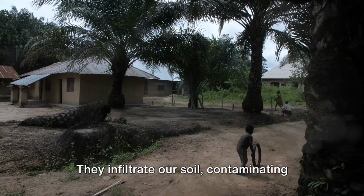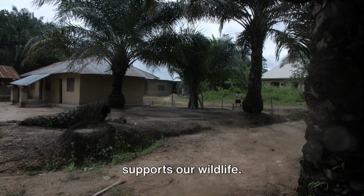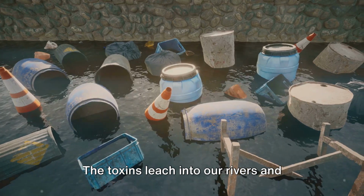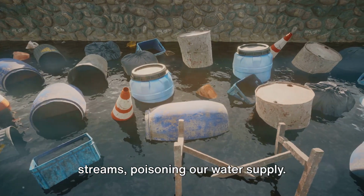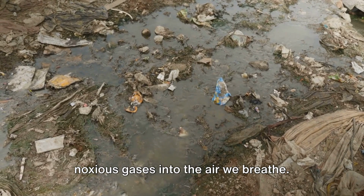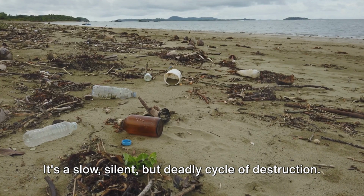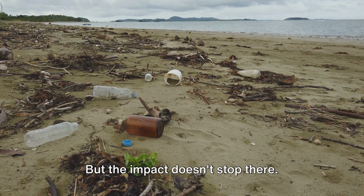They infiltrate our soil, contaminating the very ground that grows our food and supports our wildlife. The toxins leach into our rivers and streams, poisoning our water supply, and as they break down, they release noxious gases into the air we breathe. It's a slow, silent, but deadly cycle of destruction. But the impact doesn't stop there.